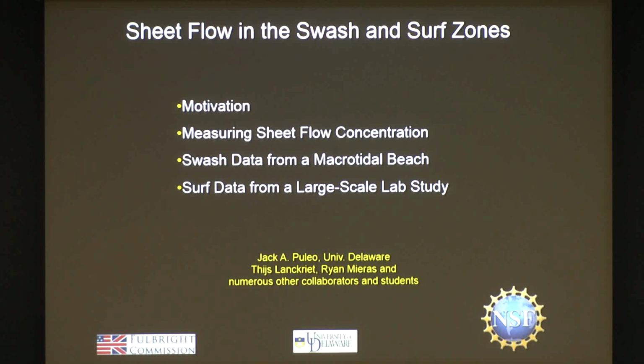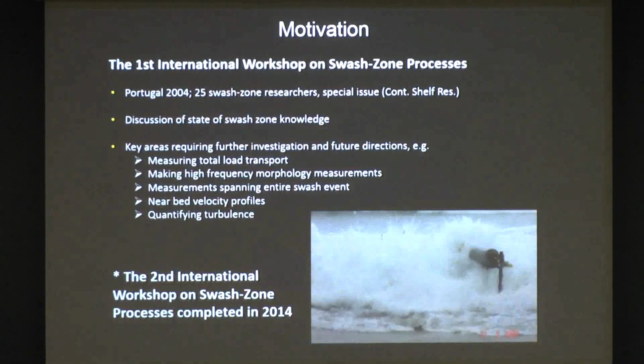So today I'd like to talk about one type of sediment transport mainly, and it's called sheet flow. I'll look at how we measure this component of sediment transport, and I'm going to show you some data from a macrotidal beach and from a large-scale laboratory study that we just concluded. I would be remiss if I didn't acknowledge all of my collaborators, but the two that are most important for the work today are the two PhD students who have conducted this work, Tace Lancrete, who's finished, and Ryan Mears, who has about a year to go.